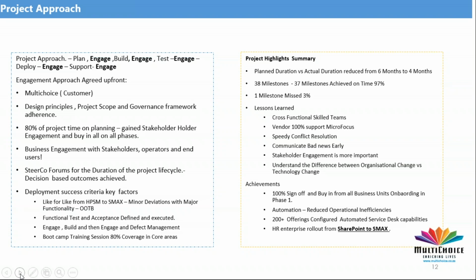However, one of the major challenges that we encountered as we're deploying this tool was more on the changing of culture, getting people to let go of what they were used to, and learning how to use a new tool and new functionality, and maybe in some instances letting go of some things that were not available in SMAX.